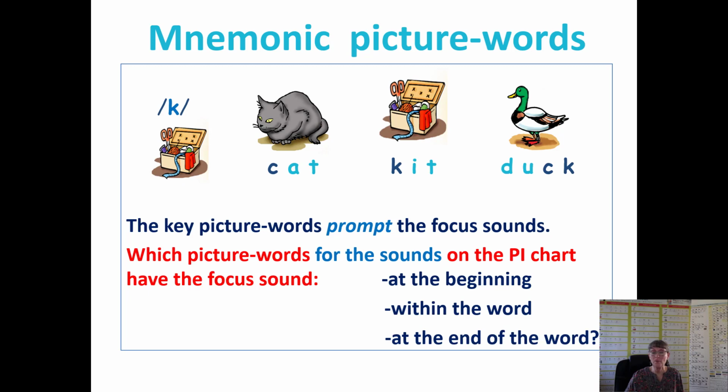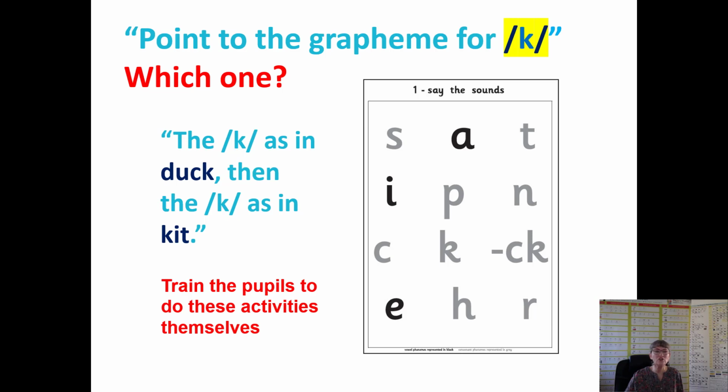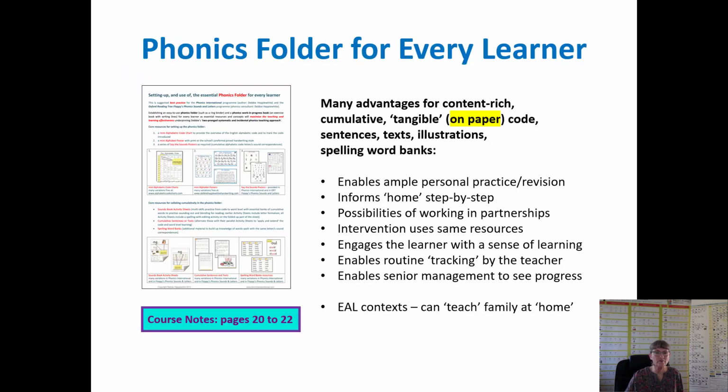So again, all of these things are provided for you in the actual bodies of work. Now, when you get something like these Say the Sounds posters, which are a fantastic resource, you can use them in both directions. You can point under the letters and letter groups and say the sounds, which is a sub-skill of reading. But if you do it in reverse, you need those key picture words. So, for example, if I said, right, point to the k, which one would you point to? So you need to be able to say to children, point to the k as in duck, or the k as in kit. So there's a real dance between teaching reading and teaching spelling throughout this work.